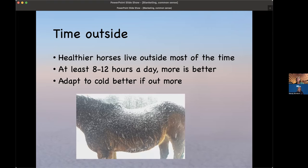It's the fermentation. So when they're eating long stem hay, they've got that huge cecum. And so it's the fermentation that's creating the heat. Yep. Warm. They're making beer. And that is a piece of it.